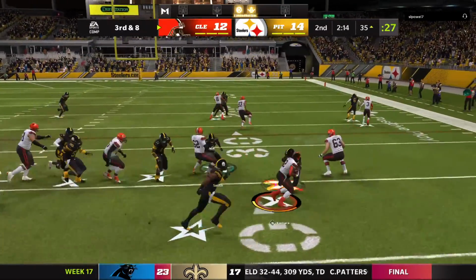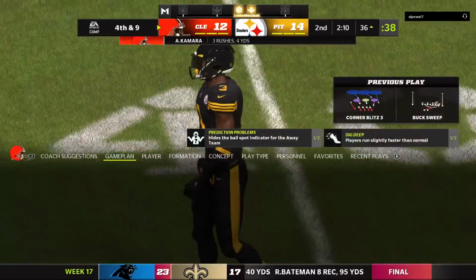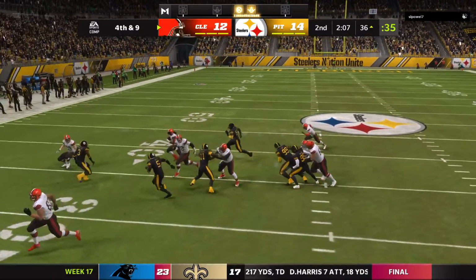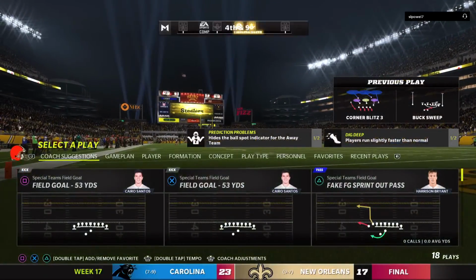From the gun, it's a run for Kamara. And not even back to the line of scrimmage this time as they're on him quickly once more. A loss of a yard, and it brings up 4th. 2 minutes remaining in this first half of football.